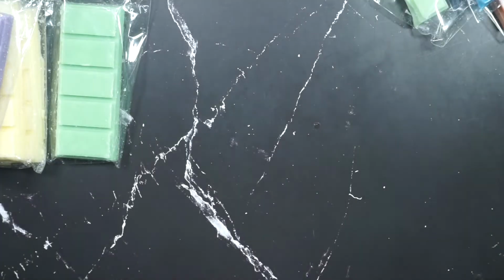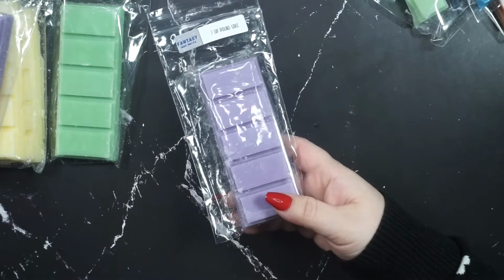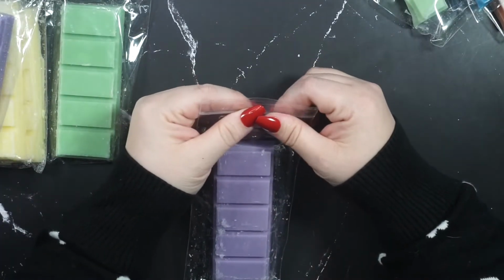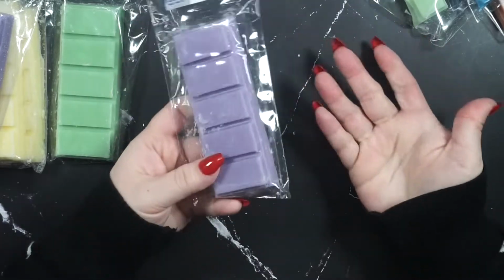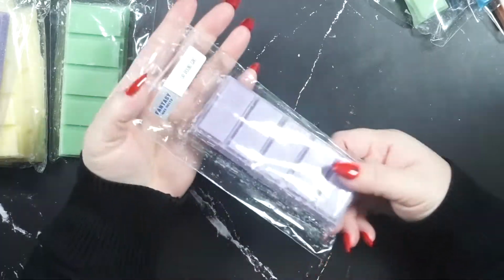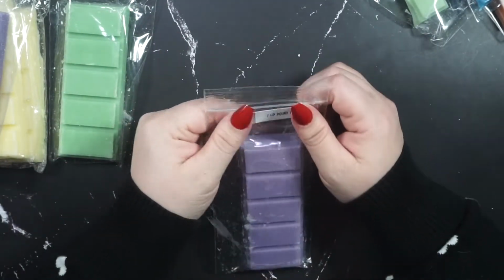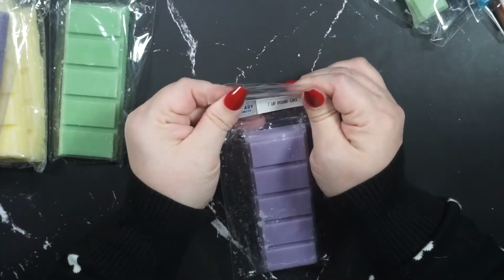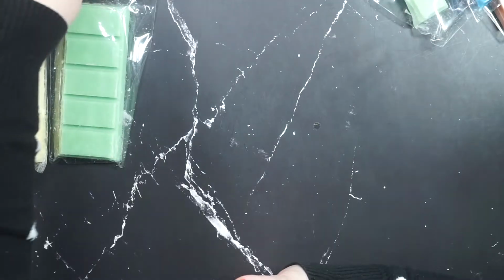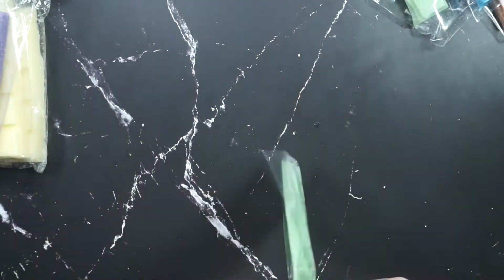And I feel like this is a god tier Fantasy Wax scent also. Easily one of my favorites. One of the best they've ever done, but I feel like nobody talks about it. It's so good though. And I've gotten 7-Up Pound Cake from other people before and I've loved it, but none of it has been as good as Fantasy's. It's just perfection. So then I've got pistachio pudding cake and sweet bakery dough.